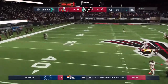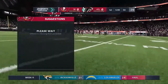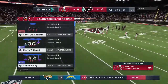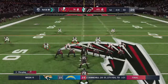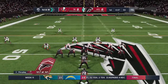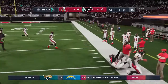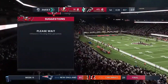On 2nd down, Burrow. He's got it complete to Stephon Diggs. And he'll get it out to midfield. Looks like, yeah, they'll spot it right at midfield at the 50. 9 yards to pick up there, and it's a 1st down. Burrow going to give this to Mixon. He'll get a nice chunk there on the 1st down run, and it's 2nd and 4.